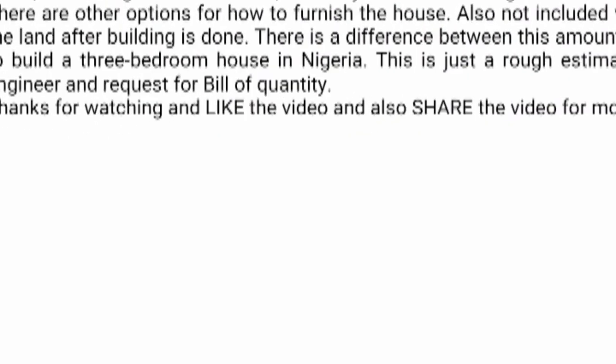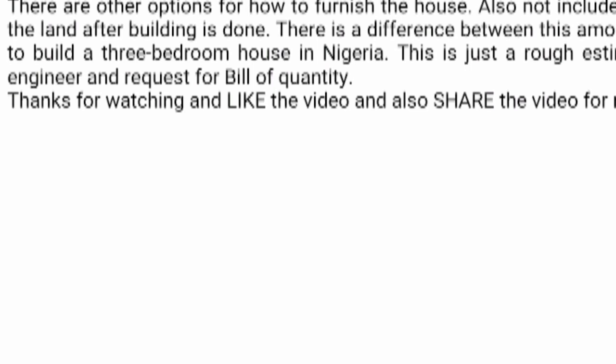Please contact your engineer and request for a bill of quantity, you know. And when it comes to finishing, it depends on your choice. You can spend up to 2 million naira on tiles, while some other person can spend less than that. You can spend up to 2 million naira on your POP ceiling, while others spend less than that. You can spend more than 5 million naira on roofing. Okay, it depends on what you want and who is working for you.